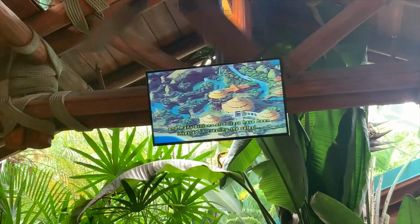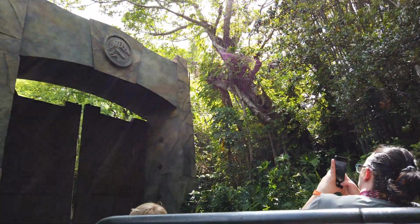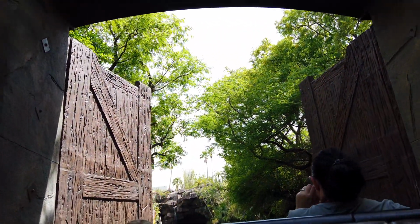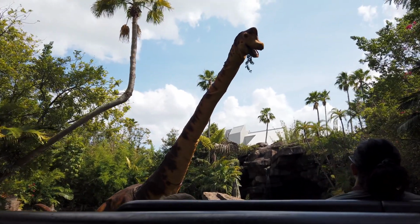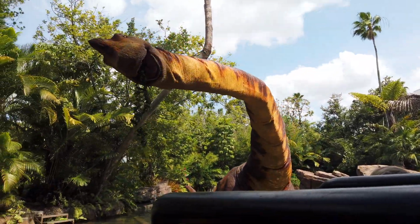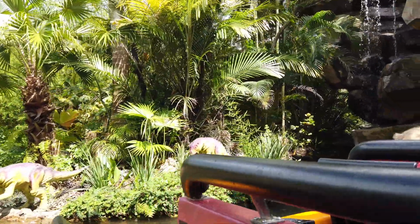Guests board a riverboat, pass through the infamous Jurassic Park gates, and begin a pleasant journey seeing Earth's greatest giants. Or so they think. Quickly, the riverboat gets off track, and the boat passes through a raptor enclosure where these dangerous dinosaurs have escaped. The boat operators feverishly work to help you and your fellow passengers through the perilous journey, with the climax of the ride occurring as you nearly escape an attack from the T-Rex.